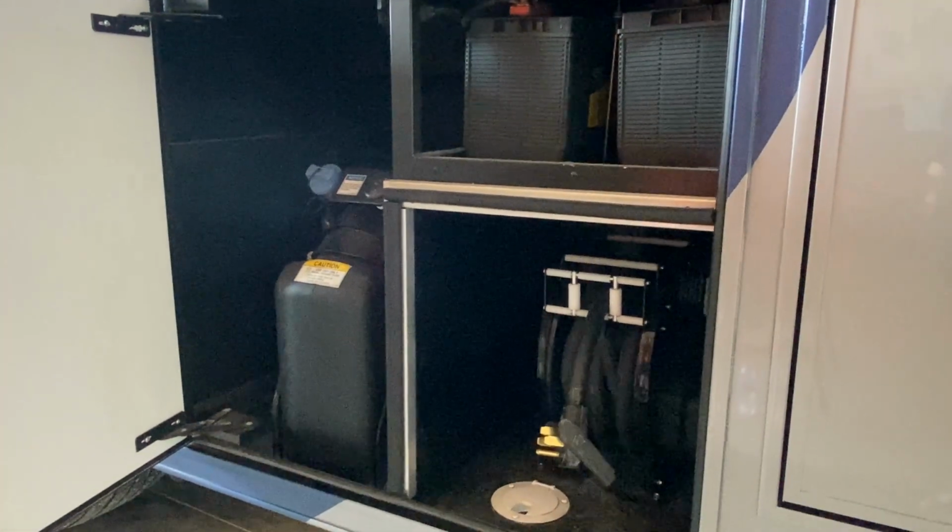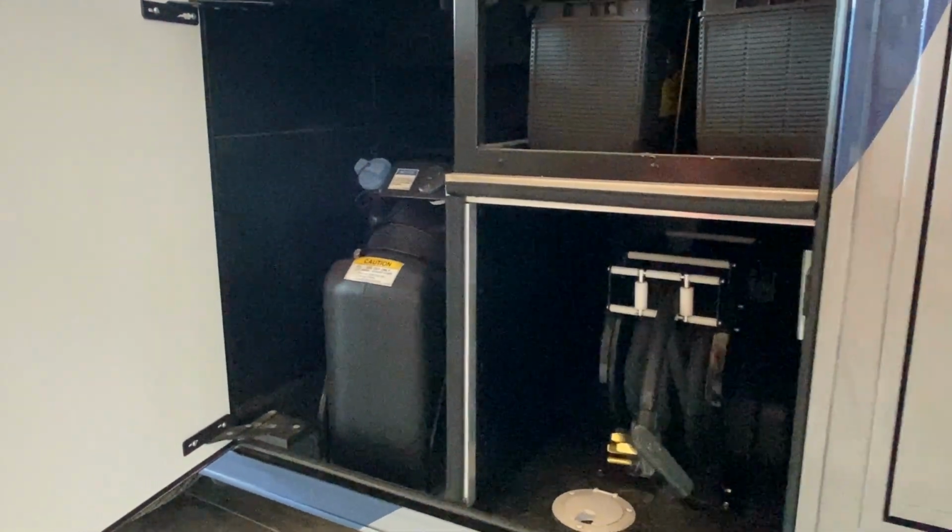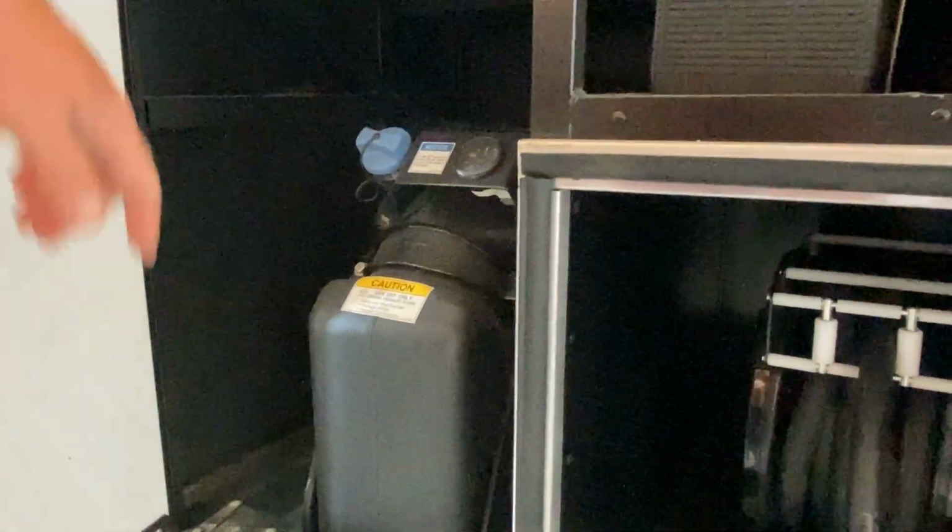DEF tank. So I'm about a quarter tank on my DEF tank. I've been through three and a half tanks of fuel on that one tank of DEF.